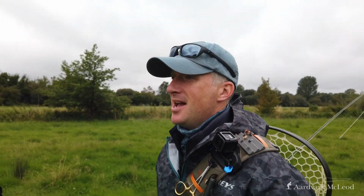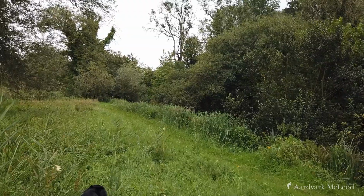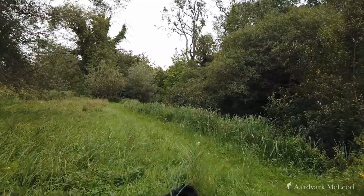I'm heading down to the bottom of our beat at Westfair. I haven't fished down here for a while. It's a really cool little piece of water that tucks down underneath a big set of trees. It's very overgrown on the other bank, and there's always some good fish hiding on the other side. It's a really cool little piece of stream here.